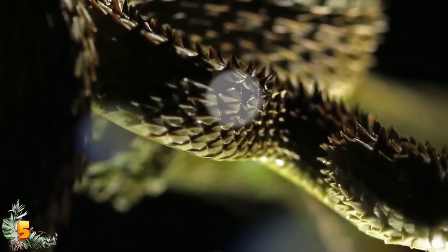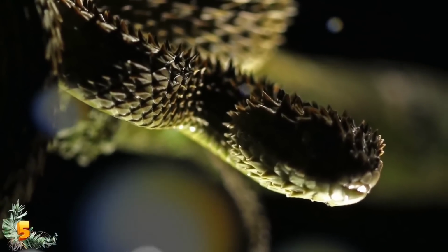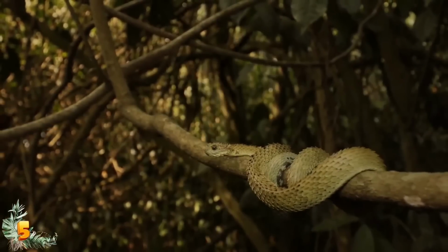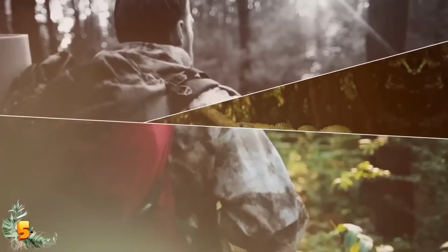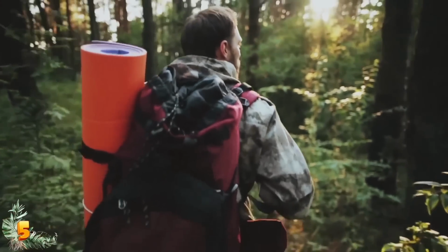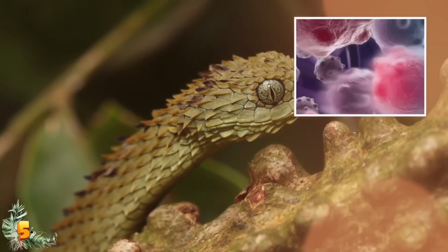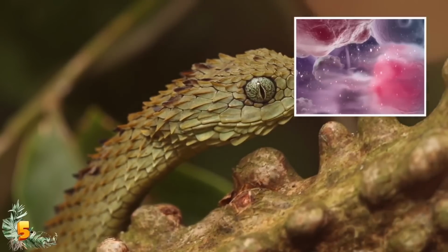Even though they only grow up to about 2.5 feet long, with a currently unknown lifespan, they look especially mean. Just like the emerald tree boa that we talked about earlier. The spiny bush viper is arboreal, meaning it prefers to hang out on low-hanging branches. If you were to accidentally walk by and bump into one of these snakes, it could bite and kill you. Its venom is neurotoxic, and it can cause your organs to hemorrhage. It's a pretty nasty way to die.